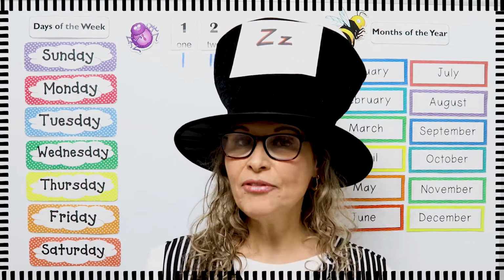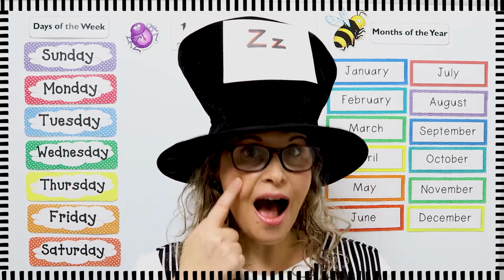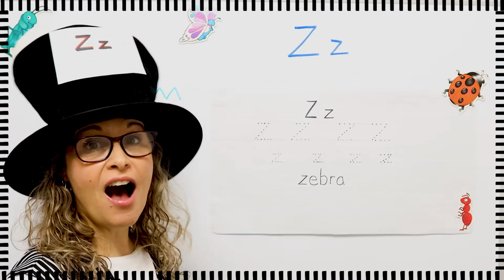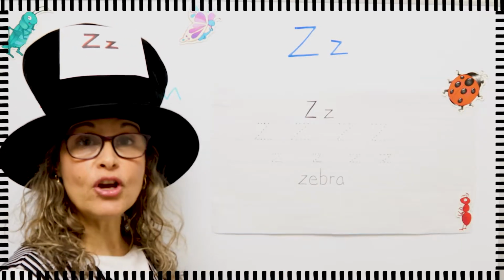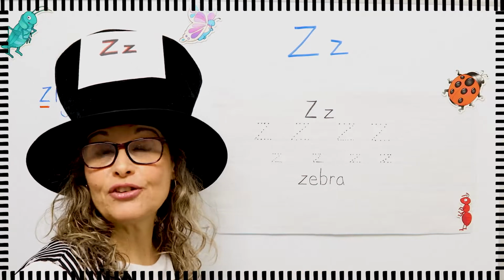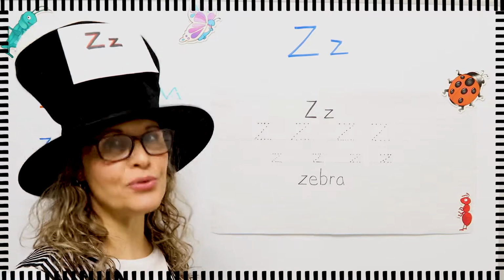All right, it's time for us to practice the letter Z. And we're going to print, then we're going to read a poem, and then we're going to play I Spy. Are you ready? Here we go. All right, friends, I have a marker today, and I have my letters all started with dots. It doesn't matter what you have. You can do it in the air. If you have a whiteboard, you can print your letters there. If you have a sandbox, you can print in your sandbox or with crayons and paper, anything you have.